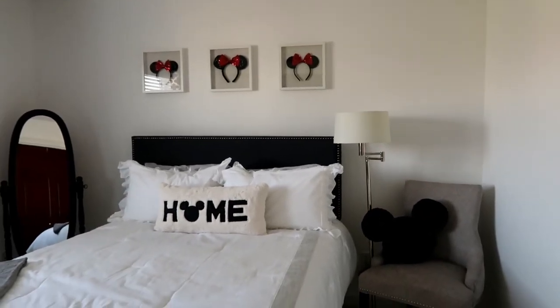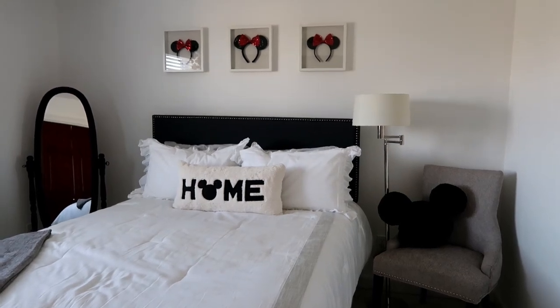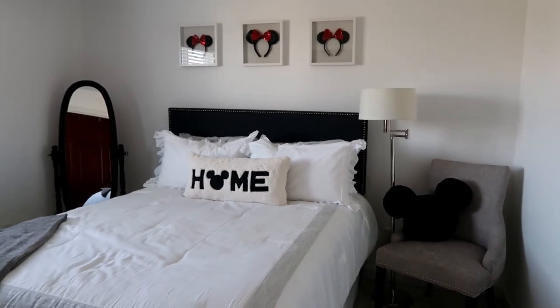So for a not very big budget, I was able to transform this room from something pretty basic to a room that has a lot of Disney memories.